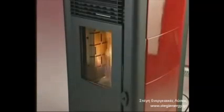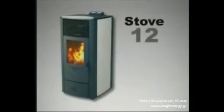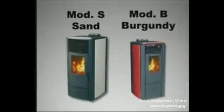The range of Artel's pellet stoves includes two models with different power outputs. Stove 8 is designed to heat up a surface of up to 70 square meters. Stove 12 is designed to heat up a surface of over 100 square meters. They are also available in different colors: the sand-colored S model and the burgundy-colored B model.